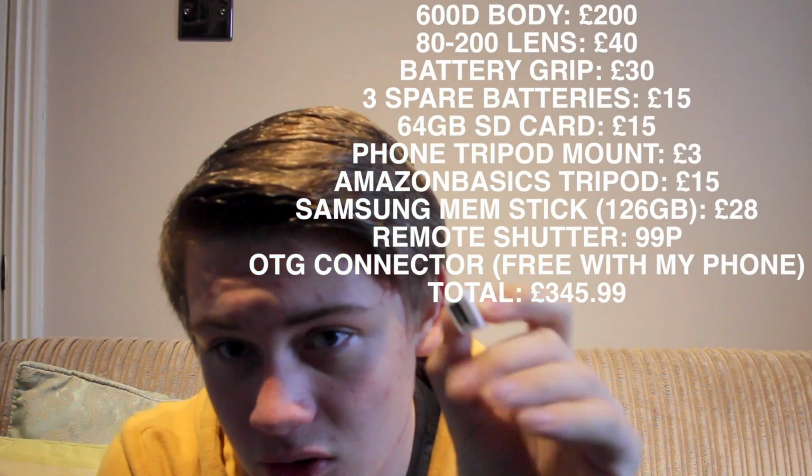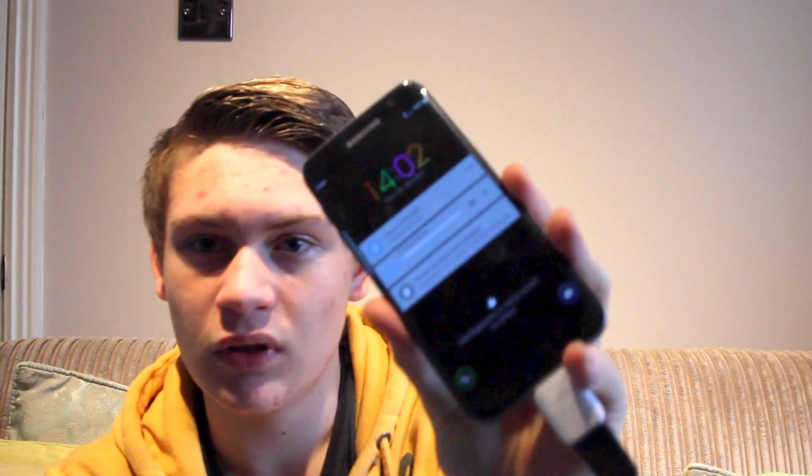And finally, an OTG connection. That allows you to use anything that's USB on a micro USB attachment. Now this is great because let's say I wanted to use my camera AV cable. I can quite simply plug that into the side, and then that can plug into my phone just like that, and immediately my phone will turn on and tell me that I have a 600D connected, and it will download all the pictures onto that. So it's like having Wi-Fi on your camera, but it's a cable. Who needs Wi-Fi now? But yes, this is my whole entire setup, other than the microphone I'm using.